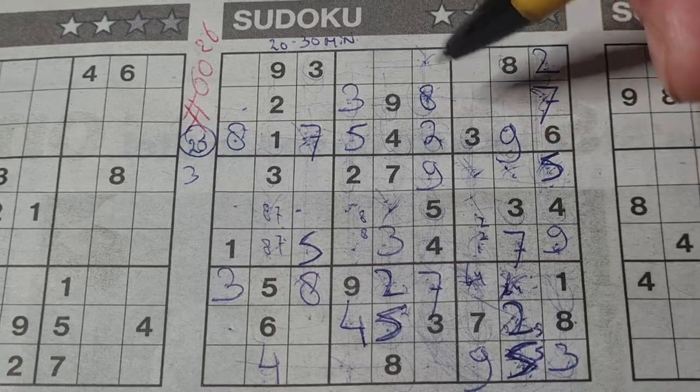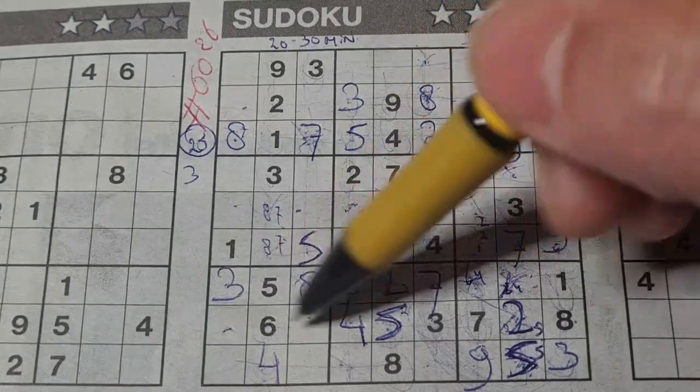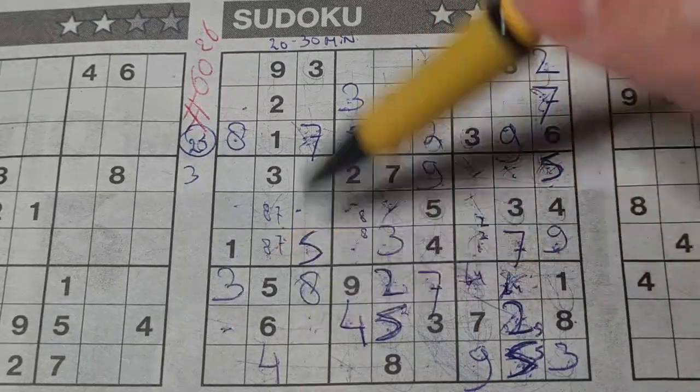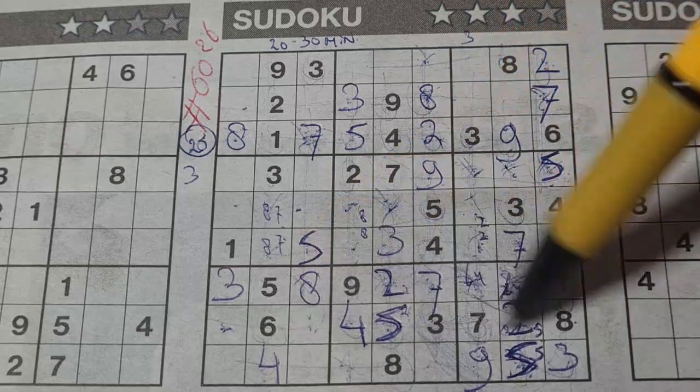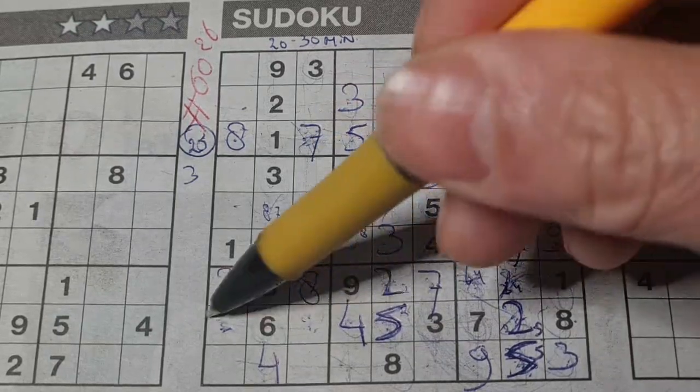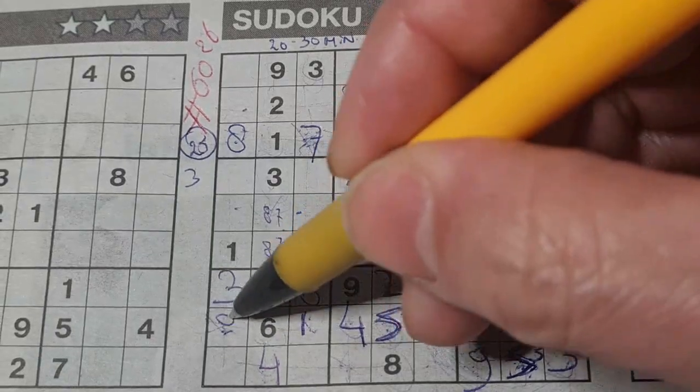Then 1 and then 9, two missing numbers in this row. Those missing numbers are: 1 is missing, the 2, the 3, the 4, the 5, the 6, the 7, the 8, and the 9 is missing. 1 and 9. We have a 1 in this column, no 1 there. 1 should be here, and the 9 goes there.